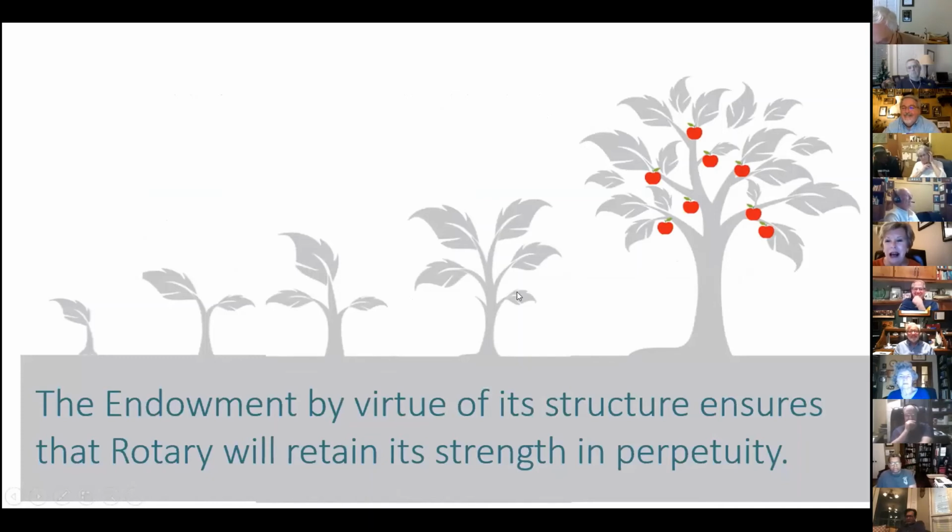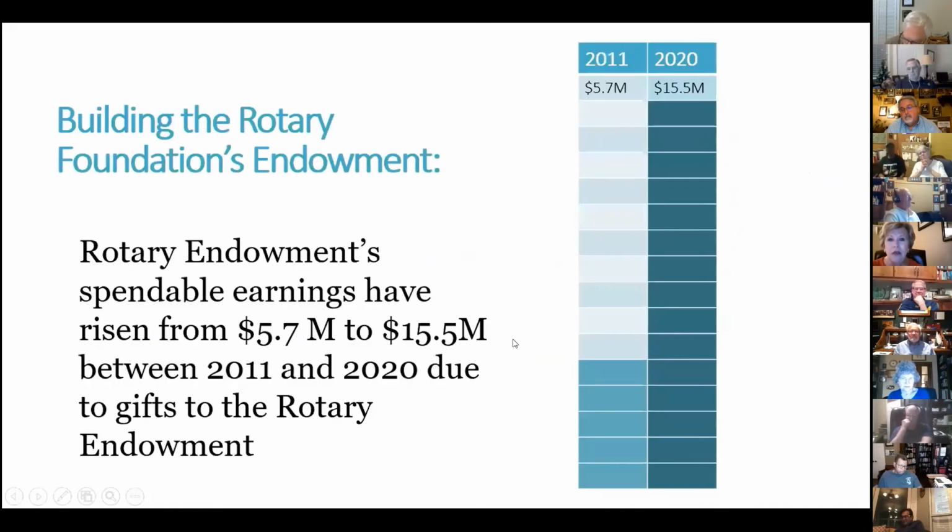And as it grows, the growth bears fruit, and that fruit comes in the form of the interest off of the corpus, which makes a surprising impact in our ability to do good in the world. In fact, it allows us to retain our strength in perpetuity. For example, back in 2011, the endowment was big enough that it earned $5.7 million that we could spend to do good in the world. By 2020, the corpus had grown to the point that we can now spend $15.5 million to do good in the world. So it's an amazing way for us to do wonderful projects all over the place.